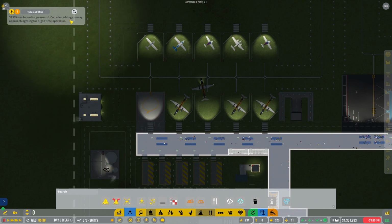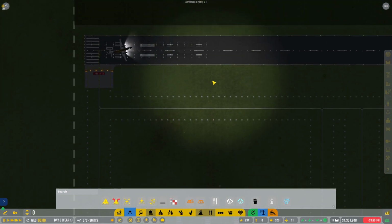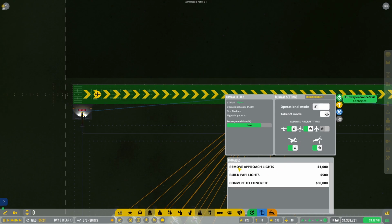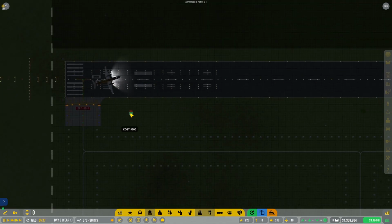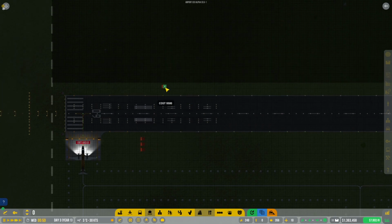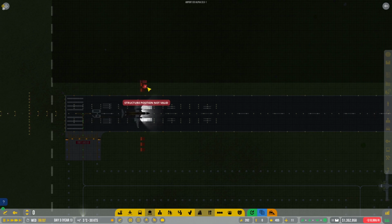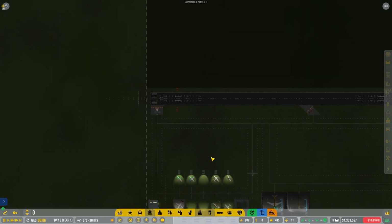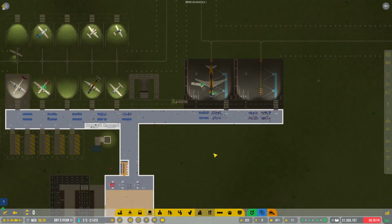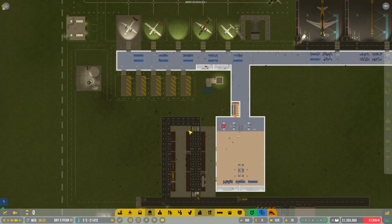So now we've got a better idea what was forced to go around. Consider adding runway approach lighting. Ah, yes, we can definitely do that. Let's upgrade that, get our approach lights in, and we can build some PAPI lights as well. I believe like that is okay, and we'll do a little something on this side as well. There we go, so some PAPI and some approach lights, so hopefully that makes things work a little easier, and hopefully we'll make a little bit more money.